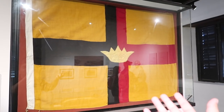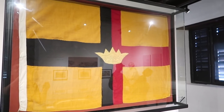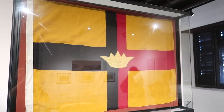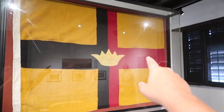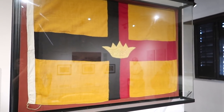This is an old flag of Sarawak. It was introduced by one of the Brooke family members in 1870. Now you'll see three distinct colors here, and they all represent different ethnicities, that's a good word, Justina. Yellow represents the Malays, the red is the Chinese, and the black is Dayaks, which is also representing indigenous people.